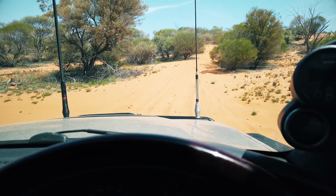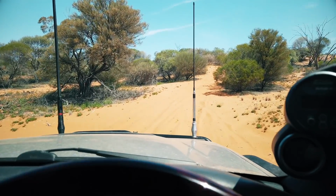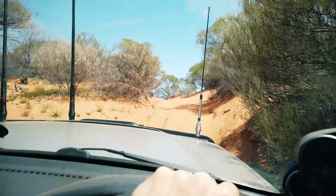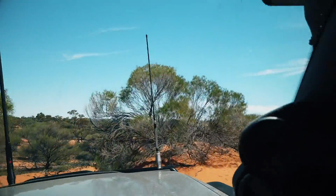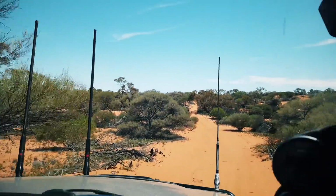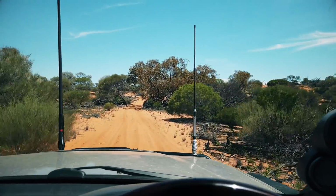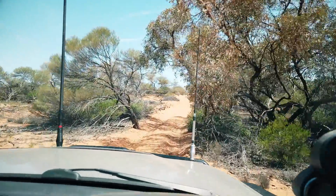First dune looks reasonably soft, so let's see whether I get myself stuck here. Surprisingly chewed out, actually, isn't it? Yeah, it is. I reckon these southern-facing dunes look worse than the northern face. From what I've seen so far, this direction seems to be not really difficult, but the approach is steeper and then it tapers out towards the south.